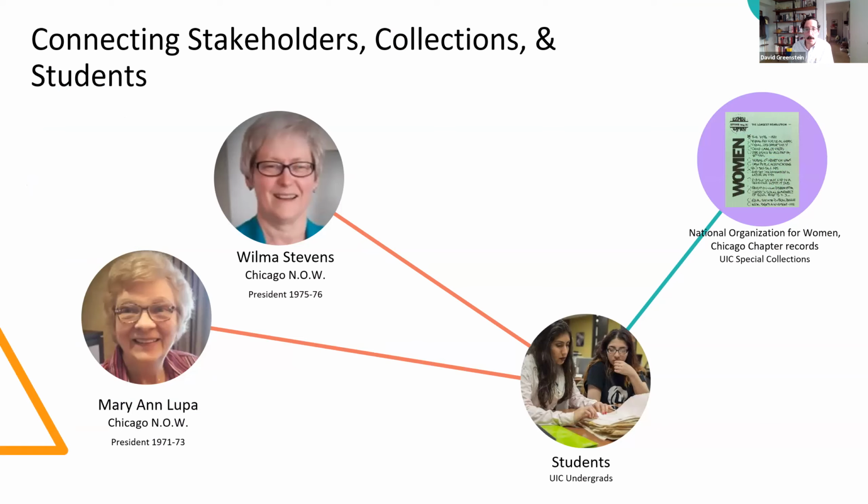So in this case, we invited Marianne Lupa and Wilma Stevens, both former presidents of the Chicago chapter of the National Organization of Women, and they were the original creators of some of these materials. They weren't the donors, but they wrote and created a lot of the documents that the students were going to be working with. So we wanted to connect them to that process so that they could see where their materials ended up and how students were engaging with them. And I met Marianne and Wilma when they visited the library to see the exhibits that we did about the National Organization of Women and about the Equal Rights Amendment. And so the course was also going to continue building on that connection with those stakeholders as well.